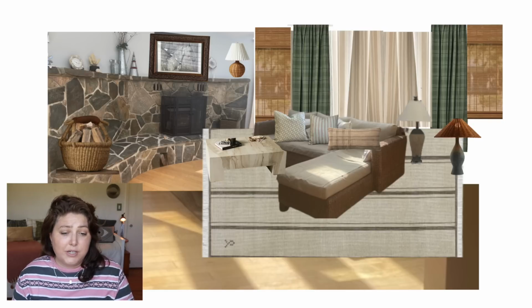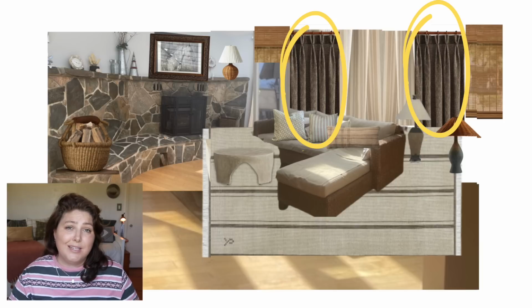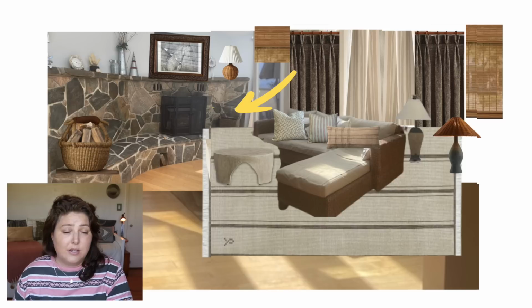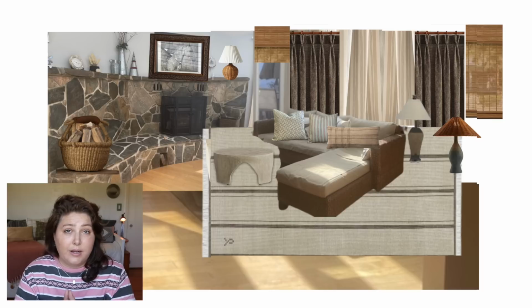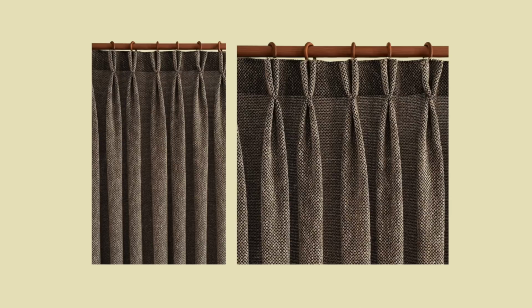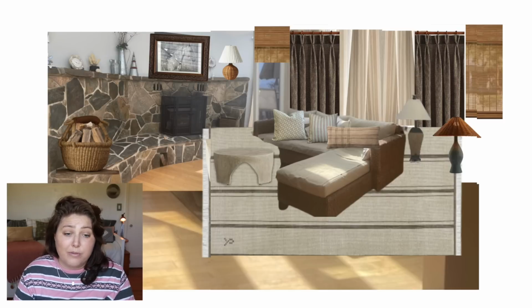And you'll see in this iteration, I've actually swapped out the green curtains for something more neutral, but something dark, because the darkness is just going to weight down the space, and this color is so similar to your flagstone. Again, just tying it all in is really helpful. I think the pinch pleat is great, again, adding texture and refinement. And then I love the wood curtain rod with these wood curtain rings on there. I think that just adds more natural vibes and it brings that warmth that we're going for.